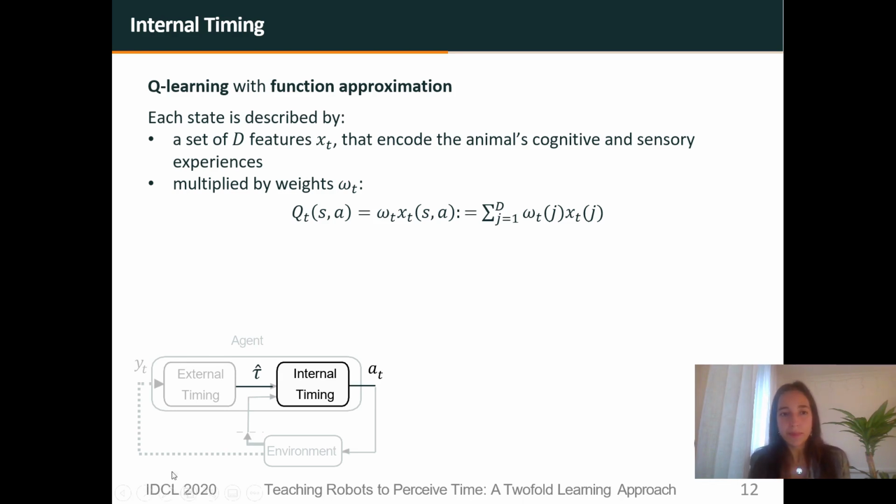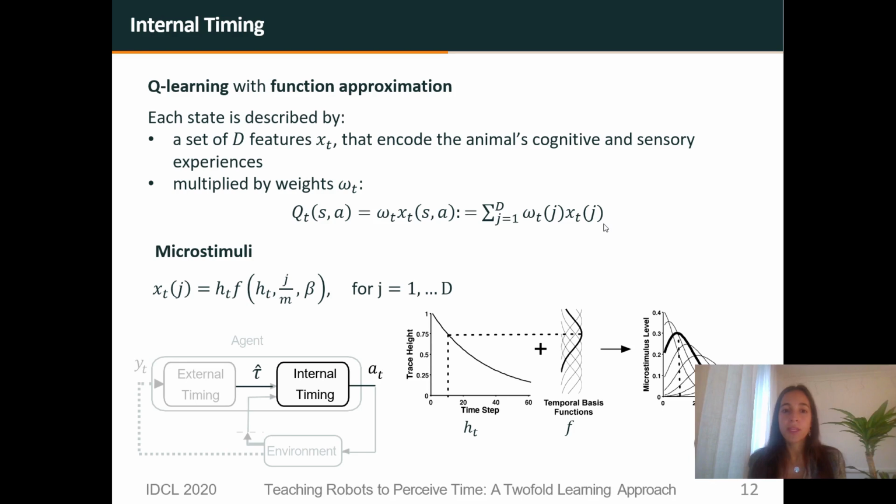So in this case, each state is described by D features that are called X that encode the animal's cognitive and sensory experiences. And these features are multiplied by certain weights omega, according to this expression. And now the question that comes up is how can we model these features? So for this, we're going to use something called the microstimuli framework because it has been shown to be the most consistent in terms of features with what actually happens in the brain.